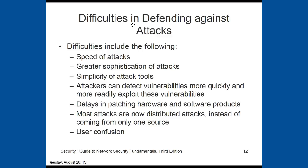So, because of the onslaught, some difficulties that go with attacks are the speed of these attacks, how sophisticated they are, more sophisticated each time than the last one. A lot of duplication, by the way, of attacks, or they're just morphed and renamed. Simplicity of attack tools, script kiddies being one, where you can just download different utilities to do different exploits. Attackers can detect vulnerabilities more quickly and more readily exploit these vulnerabilities.